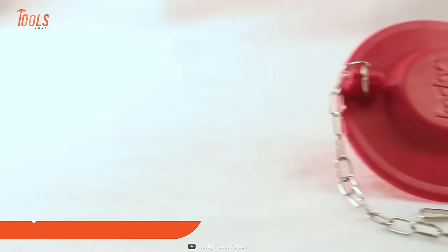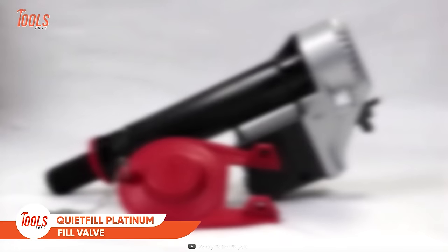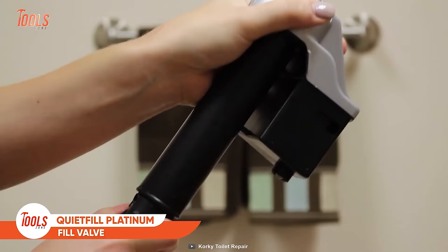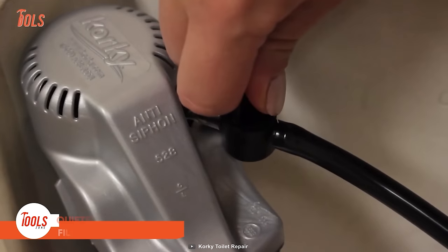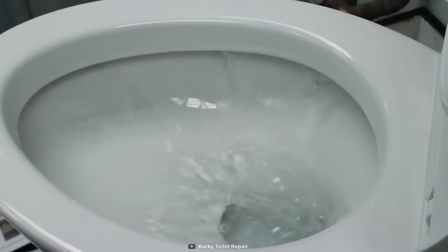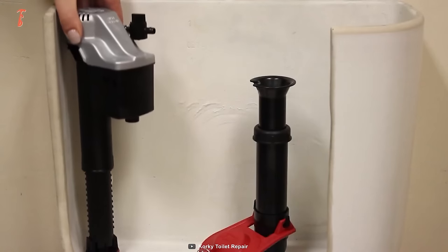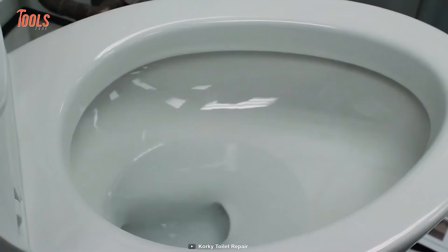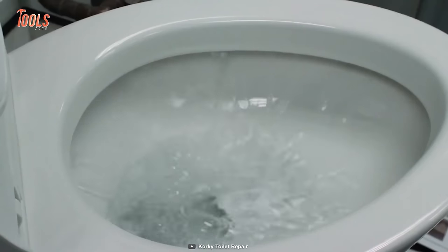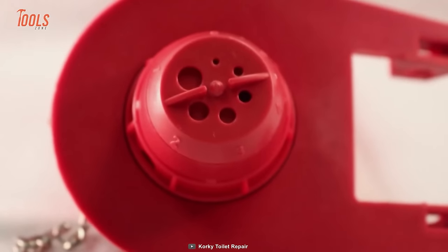Next is the Corky Quiet Fill Platinum Fill Valve with Flapper Kit, a significantly designed tool to fix the most commonly replaced toilet parts perfectly. This platinum fill valve is very simple to install and has a refill adjuster that delivers the right amount of water to the bowl every time.